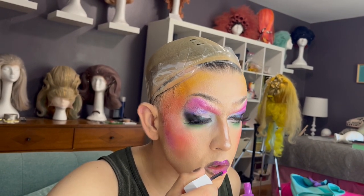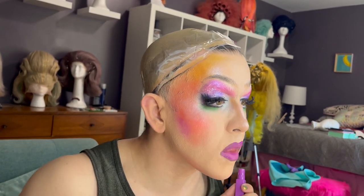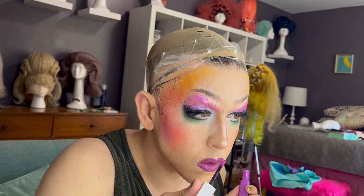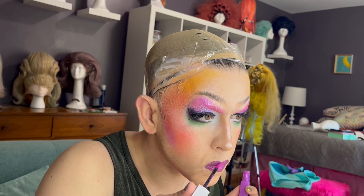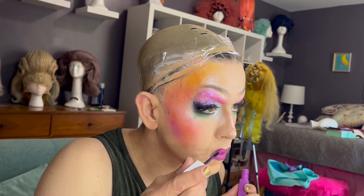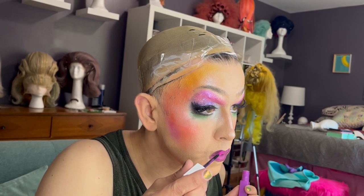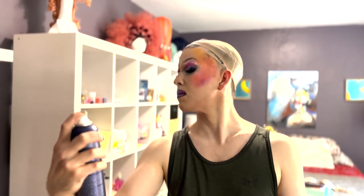You'll see coming up we add a little bit of a cooler purple tone, a bluish hyacinth color, and a little accent of metallic on the center of the lip just to add some depth. The final touches, glamorous setting spray.